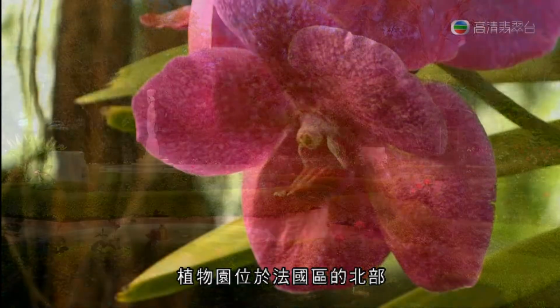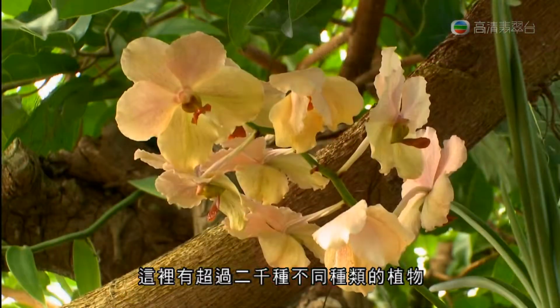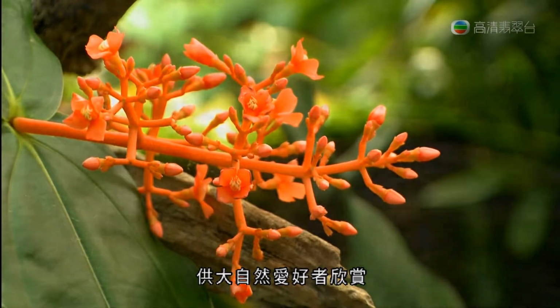Located north of the French Quarter, it's a place where nature lovers can be surrounded by a superb collection of more than 2,000 varieties of plants.